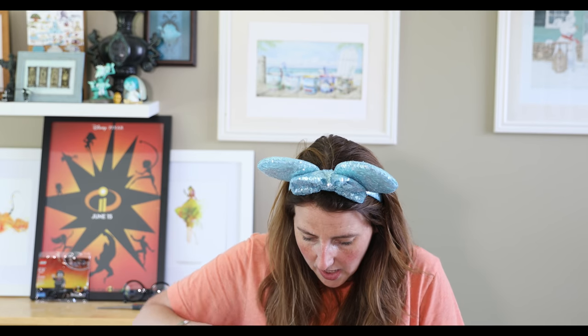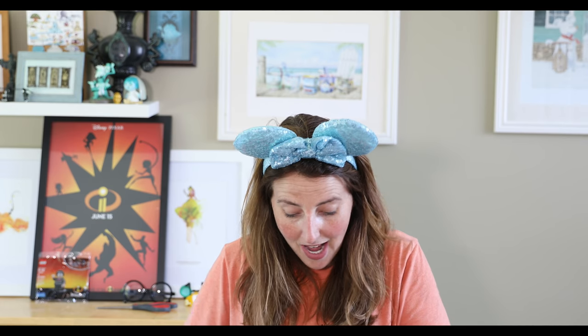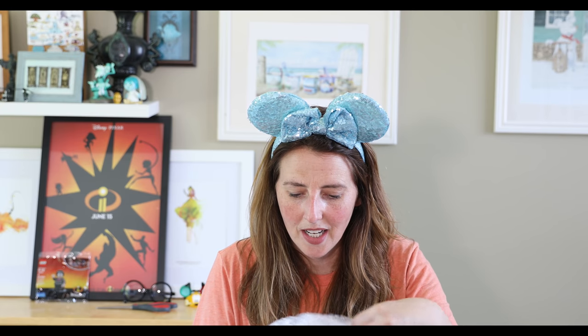Holy moly. Oh my goodness. Cooper is very intrigued right now. I am extremely intrigued. Let me start with this right here. It's a box. I believe it's Incredibles themed. I do see Incredibles 2 on the box. So let's see what is in this box.